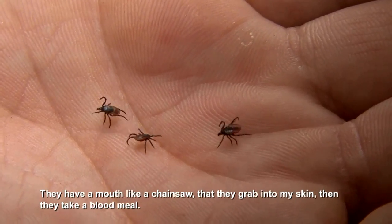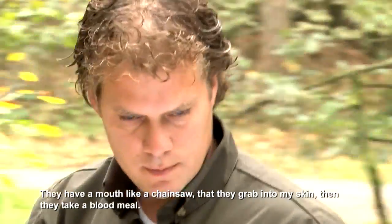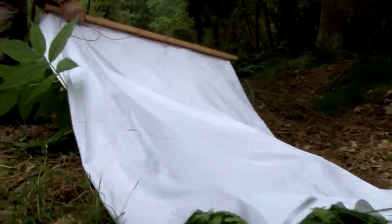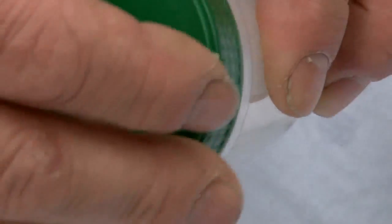They have a mouth, it's looking like a chainsaw. Then they're grabbing in my skin. Then they take a blood meal. So as they're feeding, the blood goes both ways, and then obviously that's when infection can be transmitted even more, because obviously as they suck in, there's blood going both ways with the pressure in the body. And then once they're full and they've had their total feed, then obviously that's when they drop off to carry on to the next life cycle, whatever cycle that would be, depending on the age of the tick.